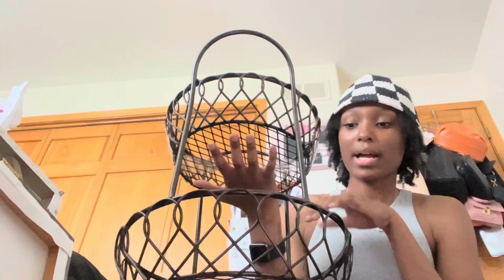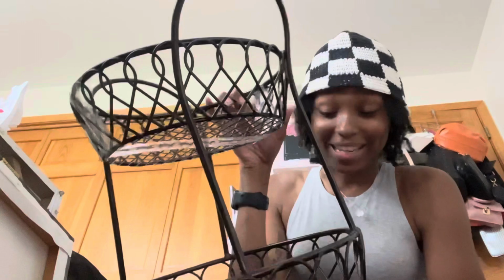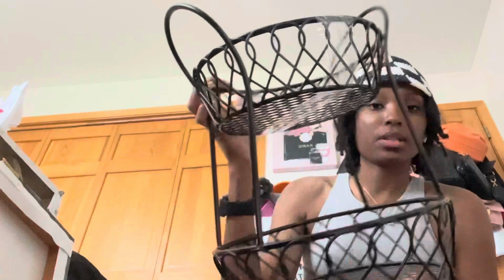I kind of just wanted a little basket to put all of my fragrances in, all of my deodorant, stuff like that. So I'm going to utilize that. I'm going to spray paint it silver so that it fits in with the color scheme of my room. But yeah, this is what that looks like. It definitely does look like a fruit basket, but we're gonna have to make this fruit basket work.